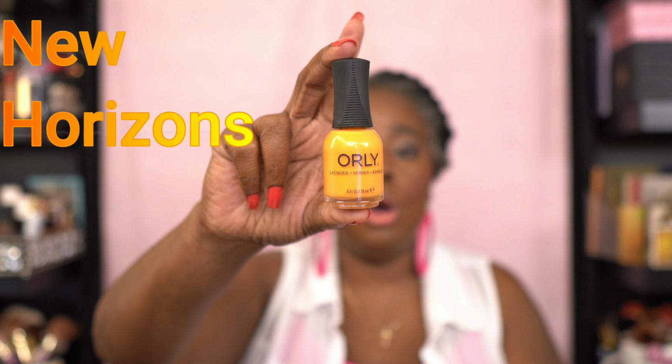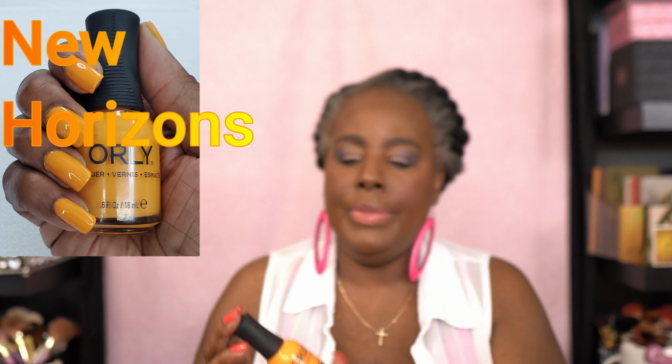The next color is called Orange Horizons. Now, you guys, they said this is a warm orange pop cream. This is a beautiful color as well. On my skin tone, I love the way this color looked on me. Y'all, this is so pretty. And again, cream formula.